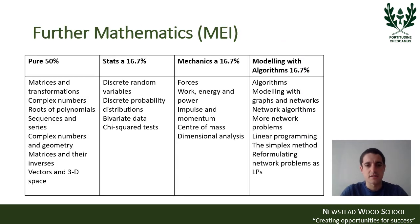So your further mathematics assessment will be split up into 4 parts. Your pure will be worth 50%, and then the 3 modules we talked about earlier will be worth a 1/6 each. The topics there are put in a table for you just to have a read through and see the sorts of things that you'll be doing.